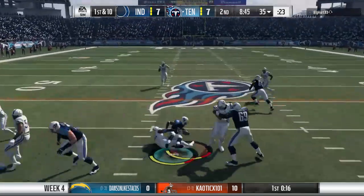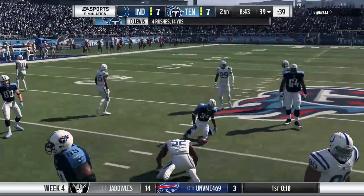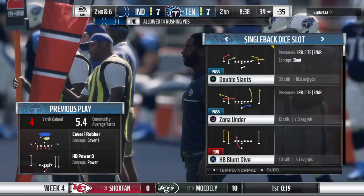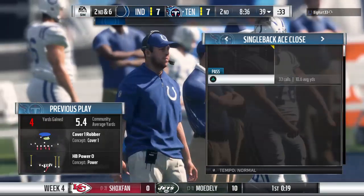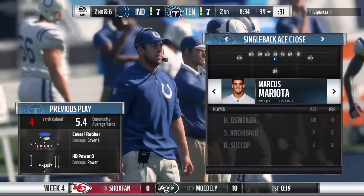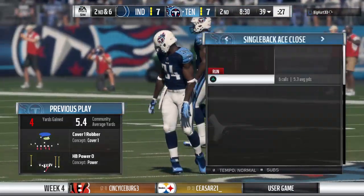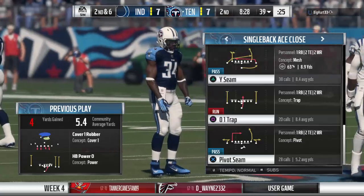Start things on 1st down with Dion Lewis, and he'll get this one up to about the 39 here. Call it a gain of 4 on 1st, and that'll make it 2nd down. Well, they didn't get a whole lot out of that one, but I think you've got to continue to try and run and try and keep the defense honest. You mean or else he'll just sit back, dare you to throw it on every down? Yeah, you get your quarterback hit a lot that way, too.